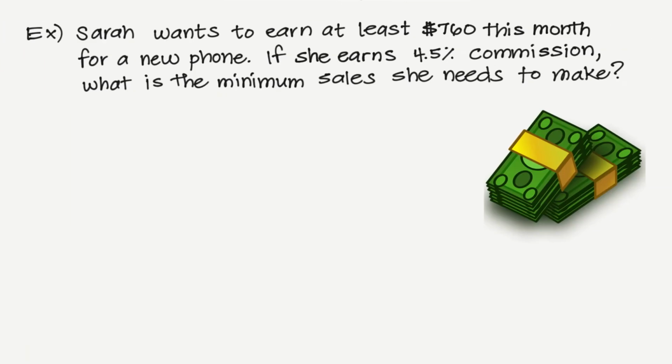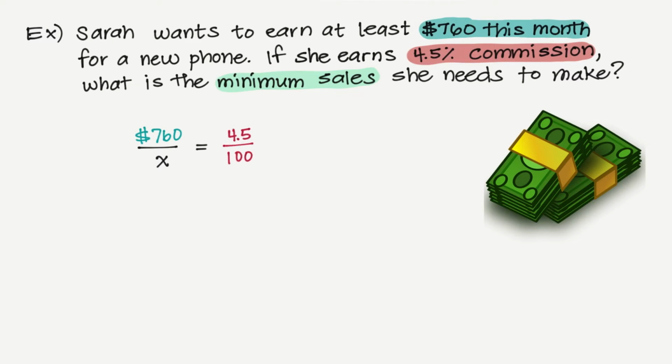So that's my goal. This next example says that Sarah wants to earn at least $760 this month for a new phone. If she earns 4.5% commission, what is the minimum sales that she needs to make? So similar to our last example, I'm going to set up a proportion comparing that $760 to the 4.5%. And then I can cross multiply to figure out the minimum sales. So I can multiply 760 times 100 and then 4.5 times x. That gives me $76,000 is equal to 4.5x.